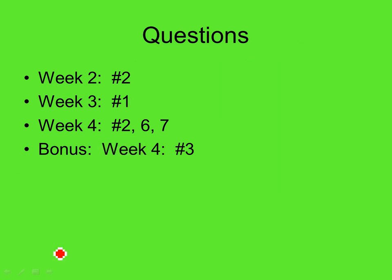Week 4, number 2, somebody read that one to me. According to the Venn diagram, how many students in the sophomore class at a high school have a dog, a cat, or both? What's the key word there? Or. So do they have to have a dog and a cat, both? No. If it says or, it just has to be one or the other. If it said a dog and a cat, then it's only those people who have both, okay?